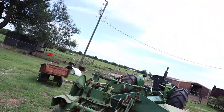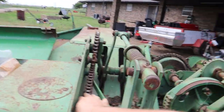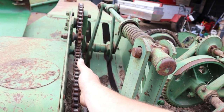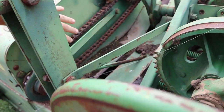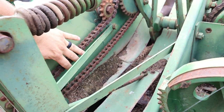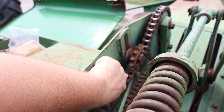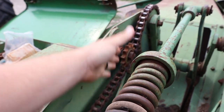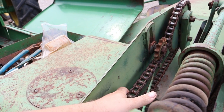So one of the chains here has too much slack in it. Let me see better from this side. It has too much slack in it, and the adjuster is all the way tight as it can, so I'm going to have to loosen it up, and I'll pull a link out of it.